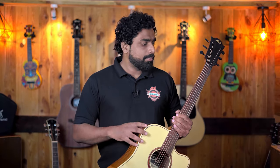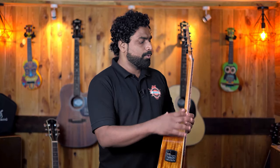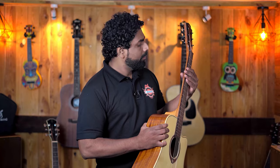Now, among the three guitars, this guitar has the fattest neck, which is something that certain guitar players prefer. The Fender and the Sire have a thinner neck. However, playability-wise, all three guitars are great once the setup is done. So, it is very important that this guitar has to be set up.